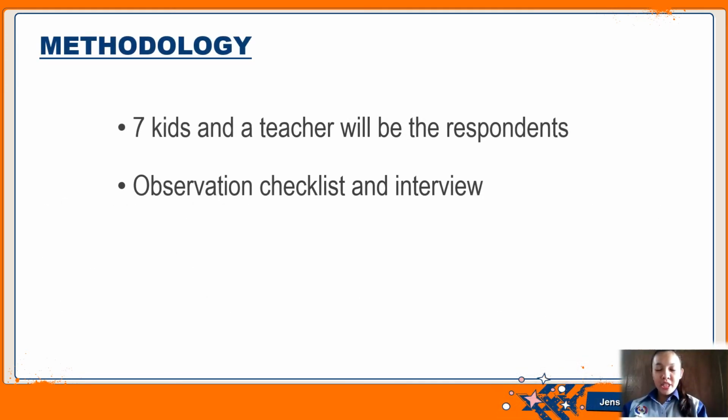Methodology. There were 7 children and a teacher who became the respondents for this study. Due to the new normal condition related to how many children can be involved in doing an activity, as well as the limited number of children allowed by the parents to go to kindergarten, there were only 7 children who managed to help in the research. The instruments, an observation checklist and interview, refer to some questions that we developed prior to this research to interview the teacher, and we had a checklist that we used in our observation of the children's reaction and response while playing the game.